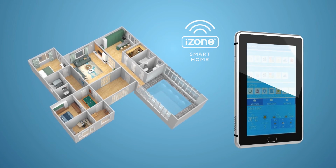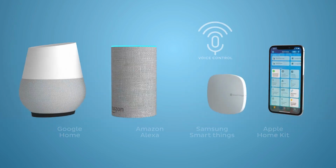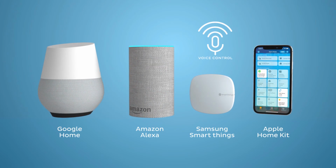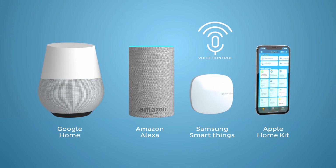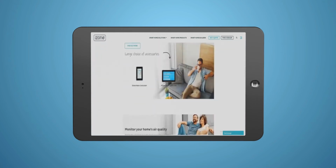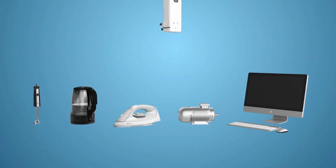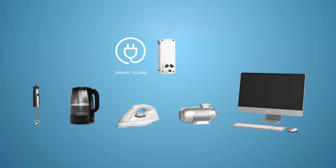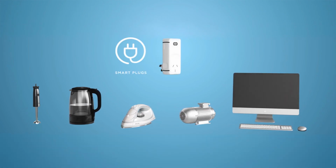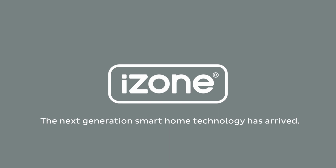You can also operate the Izone Smart Home from any smart device or voice control it using Google Home, Amazon Alexa, Samsung SmartThings, and Apple HomeKit. At Izone, innovation is a continuous process, and our Smart Alecs are developing new smart home products every day. Take the Izone Smart Plug. All you need to do is plug it into any dumb 240-volt appliance, and it turns smart instantly. Izone brings you the unparalleled comfort of a next-generation smart home while providing energy efficiency to reduce costs.